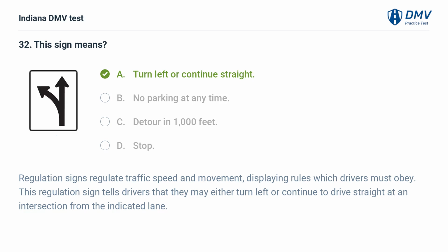Regulation signs regulate traffic speed and movement, displaying rules which drivers must obey. This regulation sign tells drivers that they may either turn left or continue to drive straight at an intersection from the indicated lane.